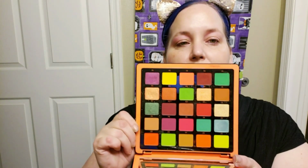So for my look today, I'm going to do two things. I'm going to use the Anastasia Norvina 3. This is the ultimate fall palette, in my opinion, so far that I have. And this is what she looks like if you haven't seen her. I cannot believe they came out with minis for these. I don't understand, but I have to draw the line somewhere.